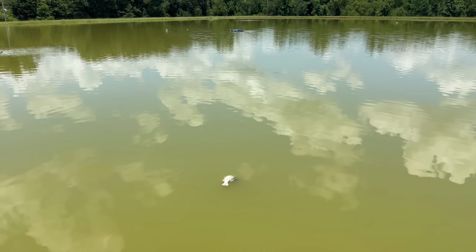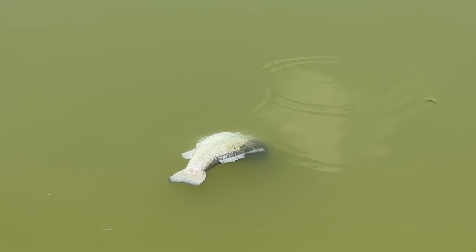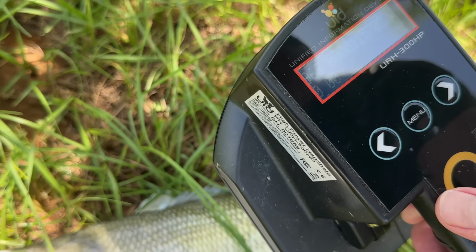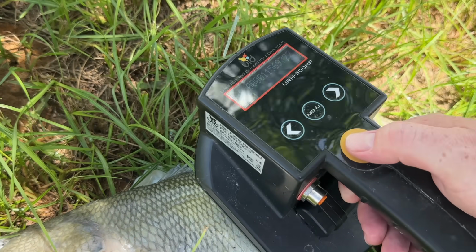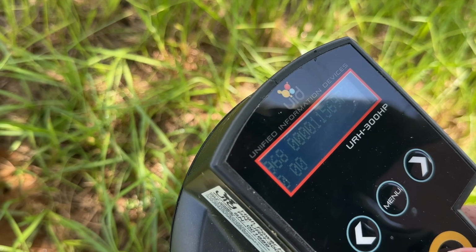But now back over to the 5-acre pond, and we had some unfortunate news as I saw this big bass floating in the pond earlier this week. So I had to retrieve it and use the pit tag reader so we could identify which fish it was. Alright, it's 69722.